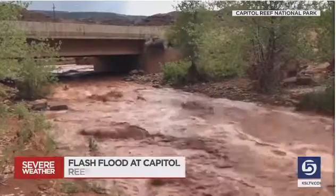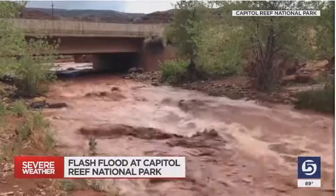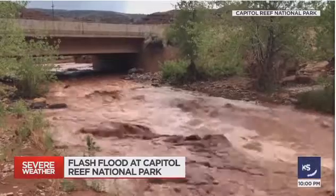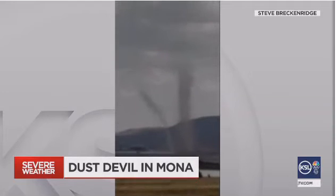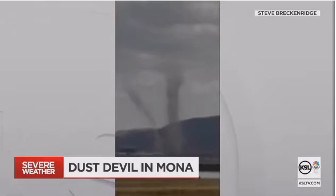In just a matter of hours, it seems we went from one extreme to another. Yeah, this is what it looked like earlier today in Capitol Reef National Park. Flash flooding at Sulphur Creek, right near the visitor center for the park. You could see the water there just running high and running very fast. And here's some crazy video sent to us by a KSL viewer. A dust devil in Mona. You can see it spin and even kick up some dirt.